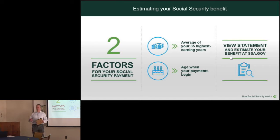So it gets indexed for inflation. Anything you made prior to age 60 gets brought up to more current numbers and factored into your 35 years of income. Anything you made age 60 or over, they actually use that actual number. So Social Security will take all 35 years, all indexed for inflation, or anything under age 60 indexed for inflation, divide by 35, get your average indexed yearly earnings, divide that by 12 to get your average indexed monthly earnings.